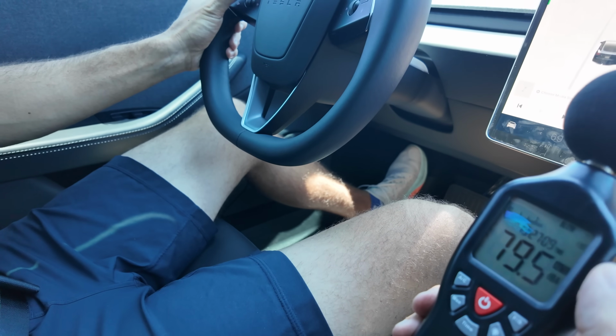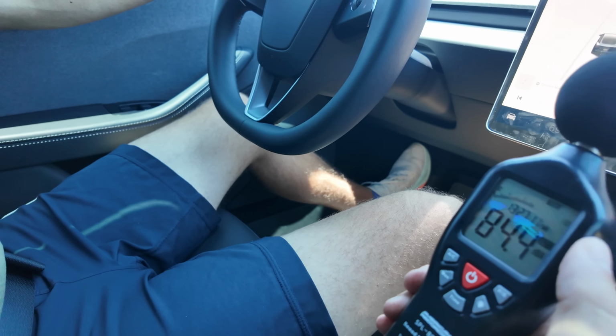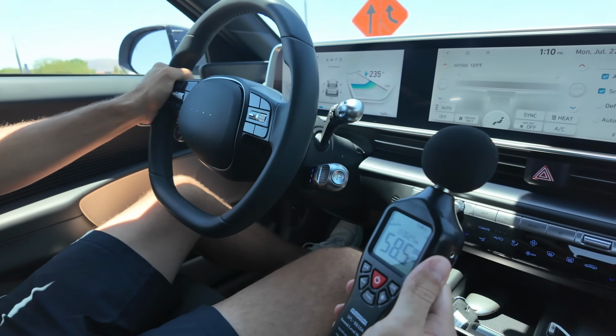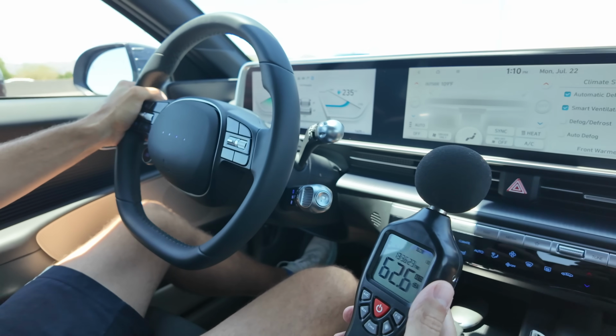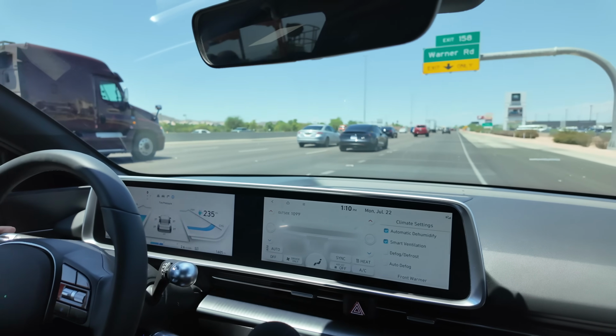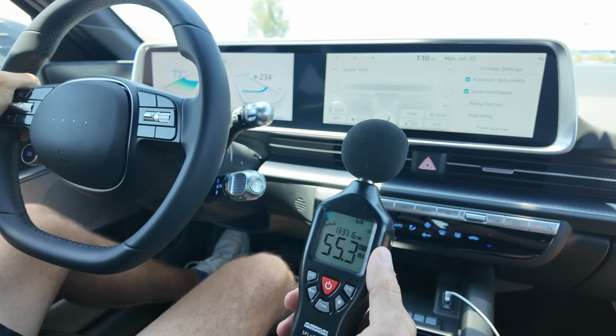All right, so right around in that 56 to 55 decibel reading. So that's pretty good. Again, smooth segment of road. Now I'm curious to see what it is in the Hyundai. All right, so getting up to 70 miles per hour. Ooh, new Model 3 Performance. That one qualifies for the tax credit too. Up to 70.